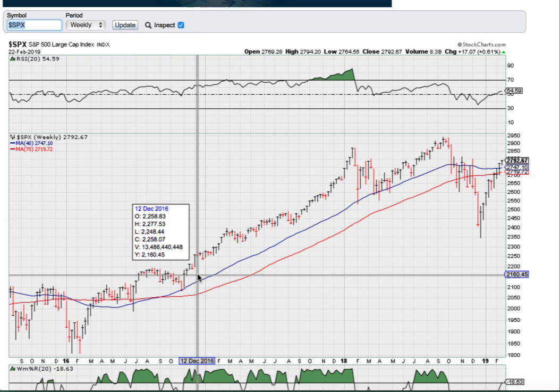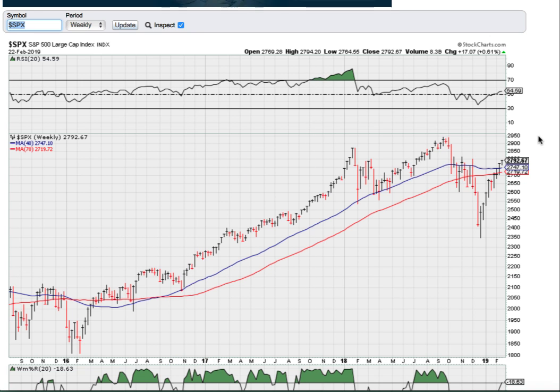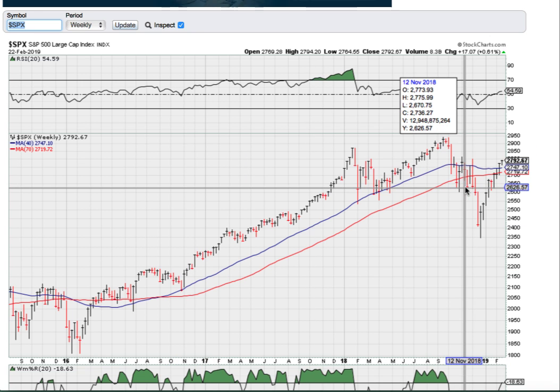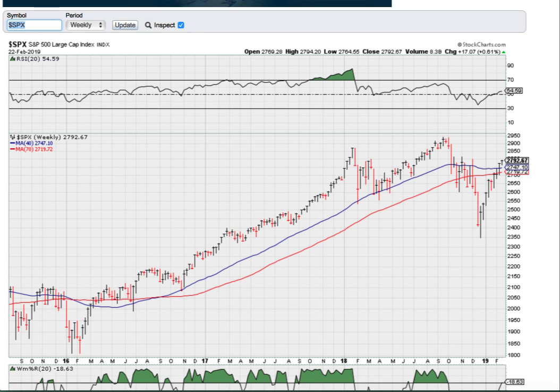My system called a brand new bull market back on 7th November 2016. It said to get out and go to cash on 22nd of October 2018. And there the system sits and has sat for a while. We were going to see if it was going to go into a fall, and I've been saying for weeks now, we don't know. We're just waiting for the market to tell us.